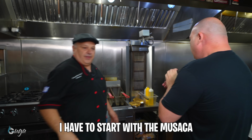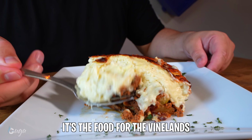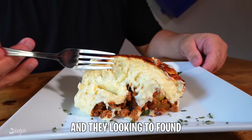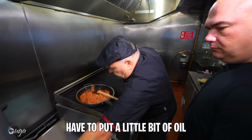I have to start with the moussaka. It's the traditional Greek food. It's the food for the village because a long time ago they had a lot of vegetables and they were looking to find how to eat. But it has meat too, or no? Of course. Beef meat sauce. Okay, let's go. I have to put a little bit of oil.